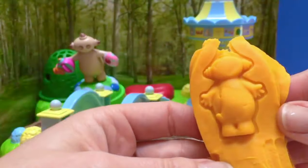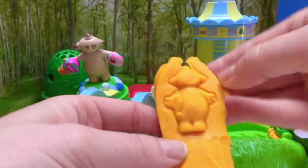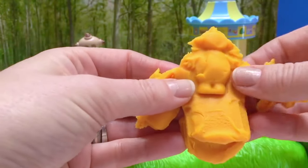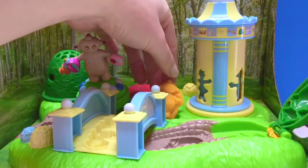Oh, we didn't get MAKKA PAKKA's face. Too bad, little MAKKA PAKKA. Maybe next time. And we take the excess off. And now MAKKA PAKKA has a little MAKKA PAKKA Play-Doh doll. There you go, MAKKA PAKKA.